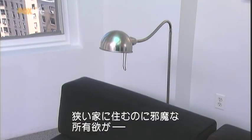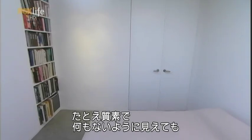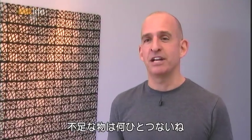The hardest part of living in a small space is just controlling your possessions. I've gotten over that. Even though it looks very spare and totally empty, there's not a single thing that I'm lacking here.